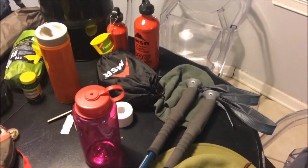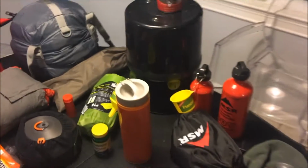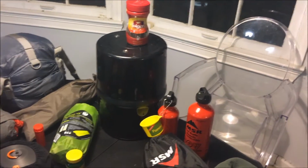The most expensive items I've got are probably the Garcia bear canister. The reason I'm taking that is because it's pretty much a requirement there in Rocky Mountain National Park. You have to have a bear canister.